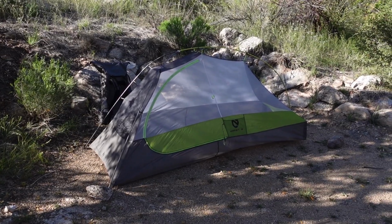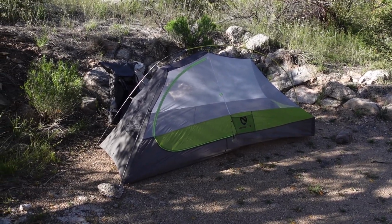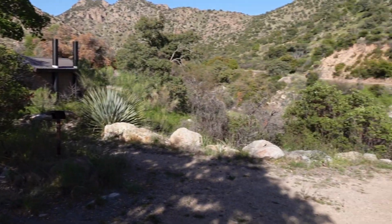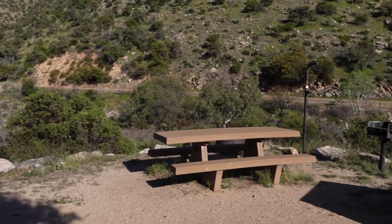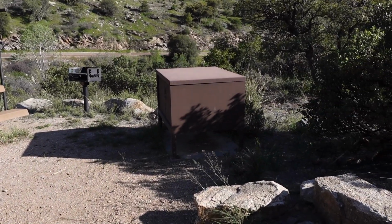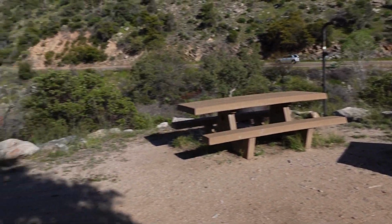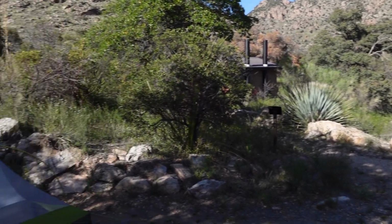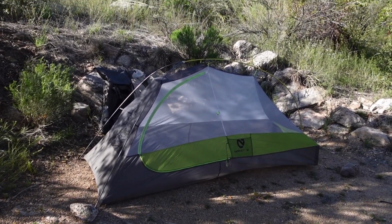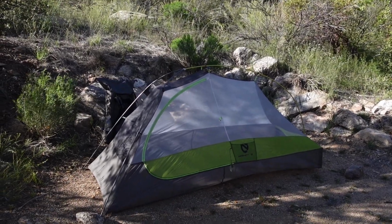Well, I think this will do it. I pretty much just grabbed the first available site that I saw. Got the privy right next door, the highway out of here. Each site, I guess, has got a little picnic table and a little bear box there, so that's all good. The only thing I need to do now is find a pen so I can write the site payment information and slip 20 bucks in an envelope and file that away. So that's my next mission.